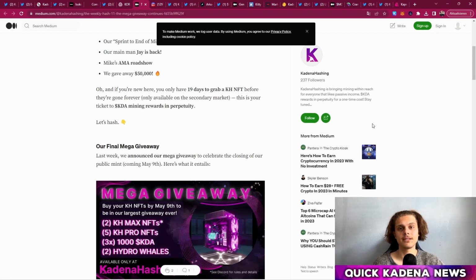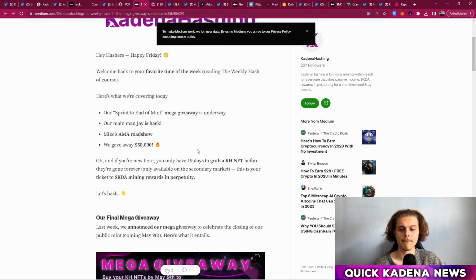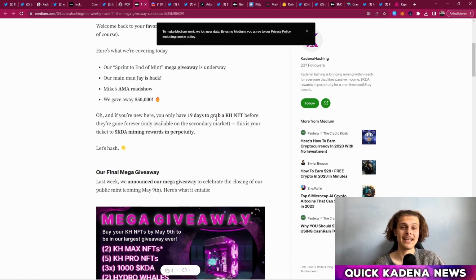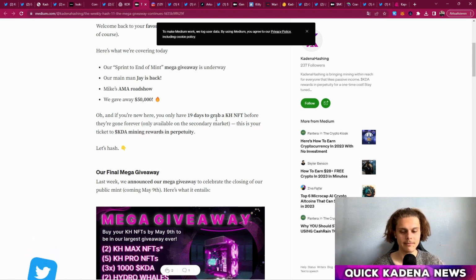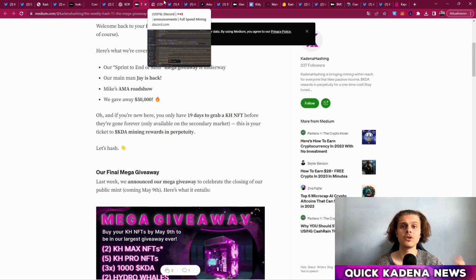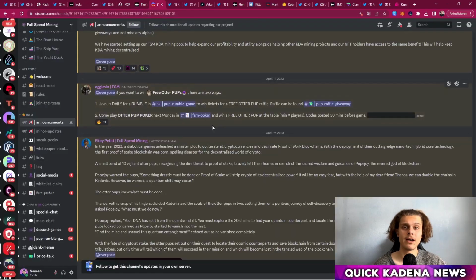Continuing with Kadena Hashing, they released a Medium article because they are only gonna mint until May 9th, and there's also gonna be more giveaways, also those KH Max NFTs, which are worth $1,000. So check that out, and if you wanna take part, you have time until May 9th.